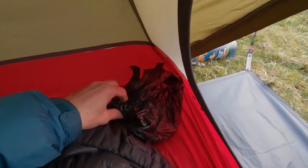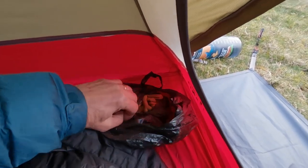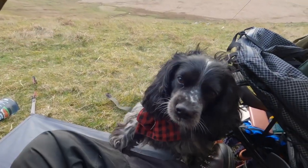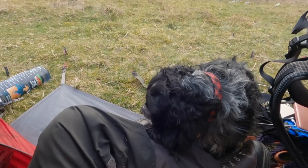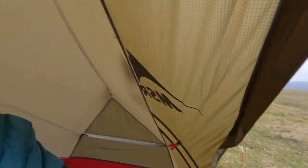See what else we got here for him. Gravy bone. Sit. Paw. Sit. There you go. I'm gonna have to bring him again. He's been good fun actually, and he's a good dog.